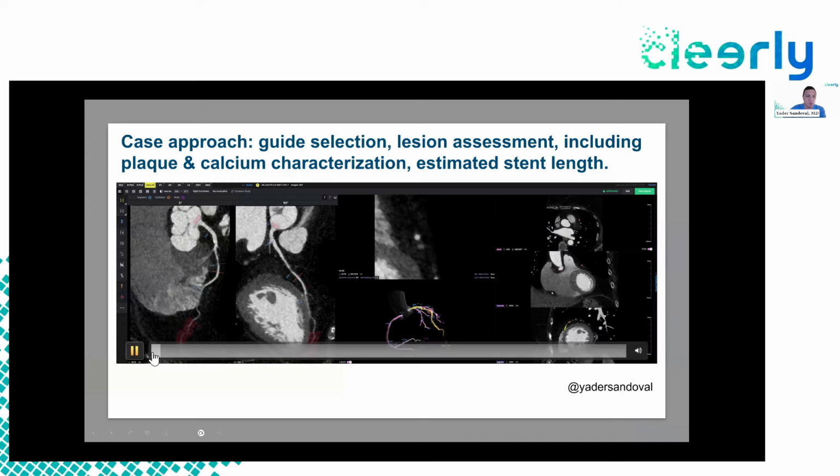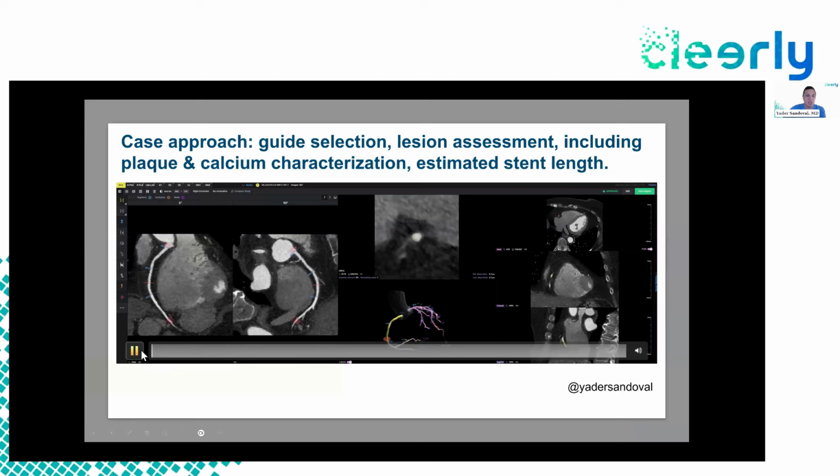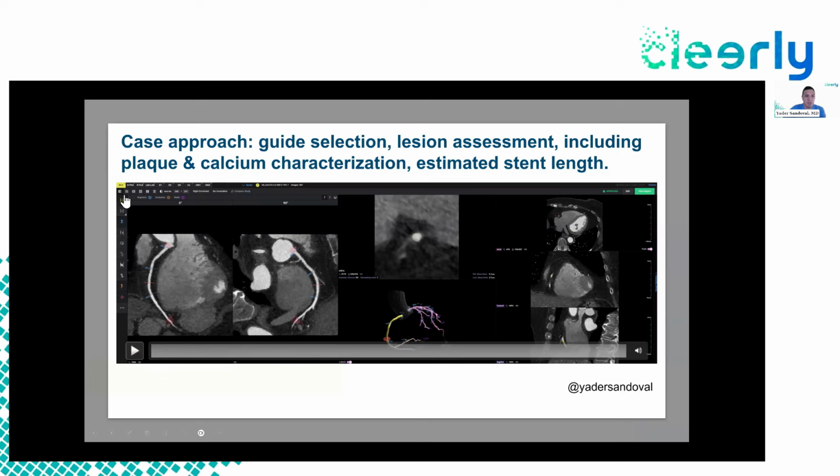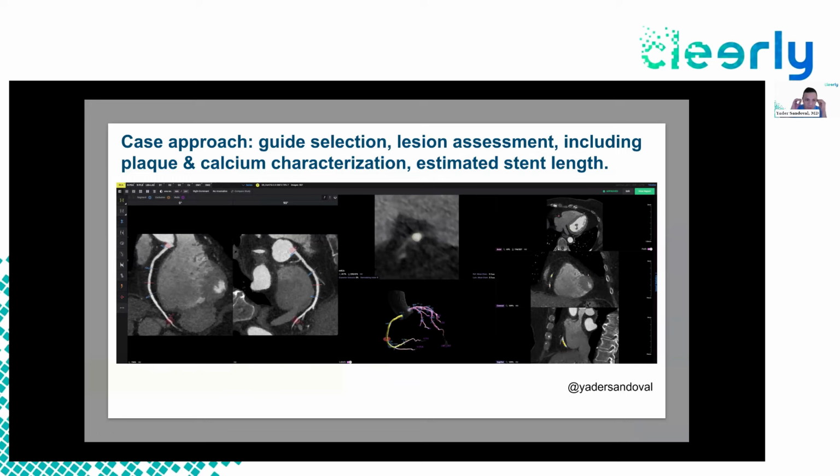So as you can see here, when you start analyzing this in the platform, you're usually going to start in the RCA, as pointed here on the left. And you already know, again, you're tackling this from an interventional perspective, not from a diagnostic perspective. So I don't need to look at the right or the circumflex. It's already been consistently reported from a diagnostic perspective, across multiple modalities, that the problem is in the LAD. So I'm just going to go to the LAD tab.